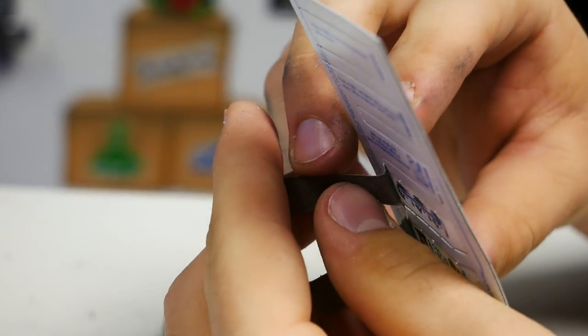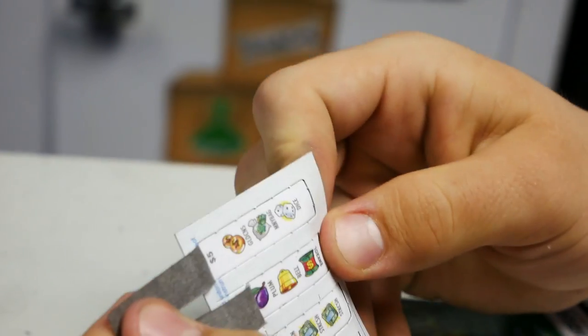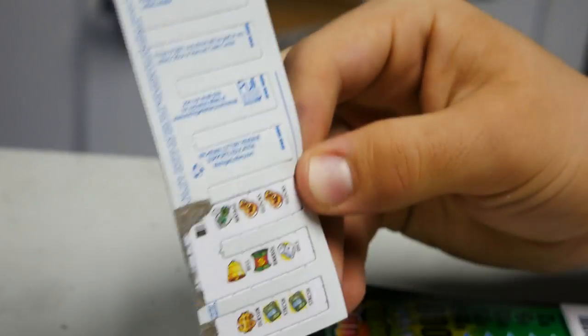You did it. You got three wallets. Oh, my gosh. That is $5 so far. Holy moly. You get one more. That's amazing. $5. Look at that, three wallets right there. Nice. Awesome. That is awesome, man. There it is right there. See the line? I love wallets, yep. Wallets are cool. That's our biggest win so far.